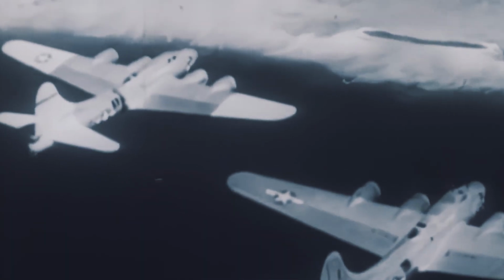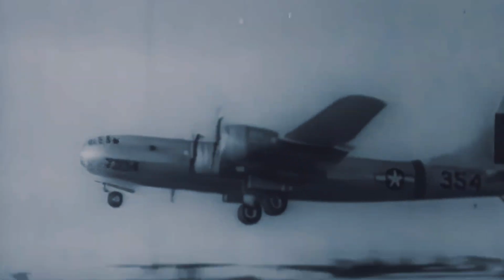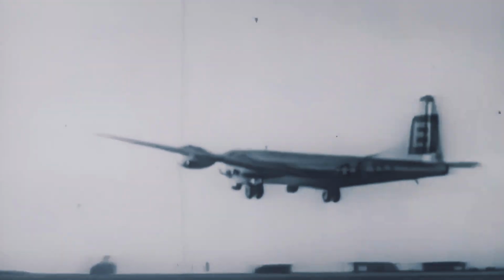Every pound mattered. Fuel, altitude, weather, and distance were weighed against the bomb load before a mission ever began. Crews knew that carrying the maximum meant shorter range and less chance of making it home. Still, when orders came down, the fortress was expected to shoulder the burden.